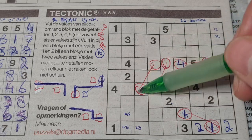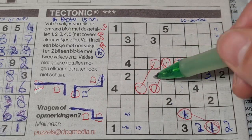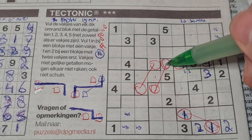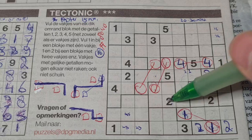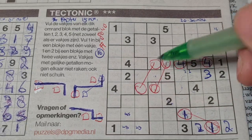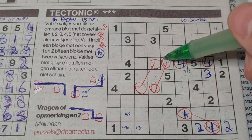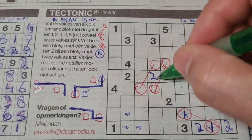Well, these 2 boxes can be a 2, so 2 could be here or there. If I place the 2 there, then this box is connected with that box. Should be also a 2, but we already have a 2 here in this area, so it cannot be a 2 in this box. The only place left for the 2 in this area, Z construction, should be there.